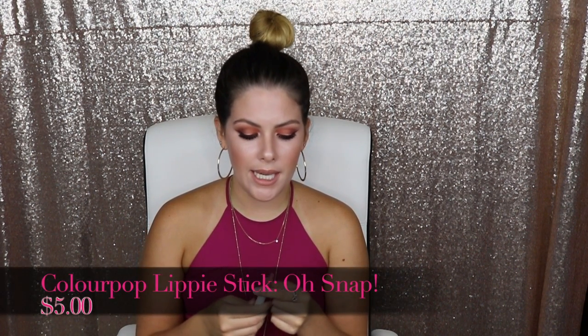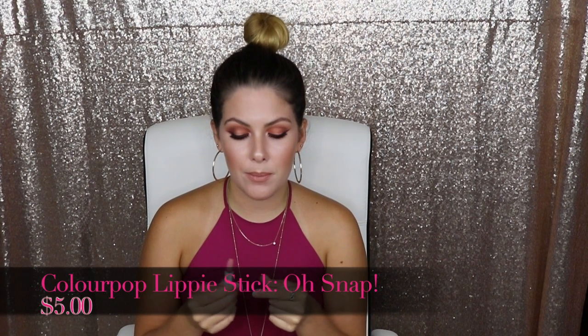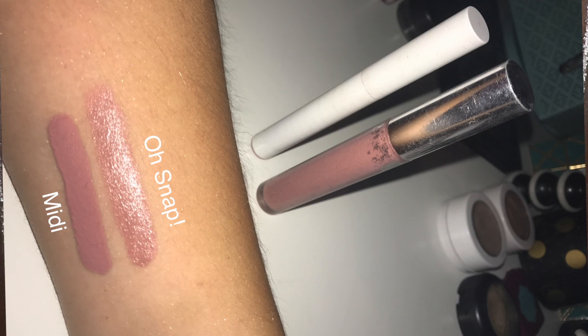It's definitely, again, a more neutral shade, but this one has a lot more of a mauve pink undertone to it. So this one is in the shade Oh Snap. Now, as far as their matte liquid lips go, my favorite shade is Midi. Now, I will admit these are a tad drying on the lips. I will put aside the fact that it's a touch drying for the fact that this shade is pretty much my perfect nude pink shade.